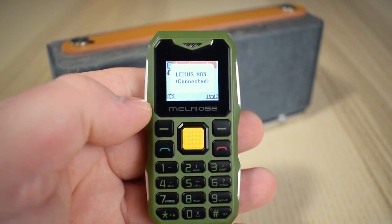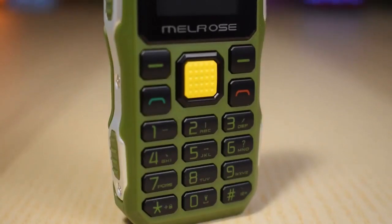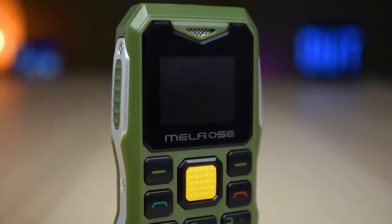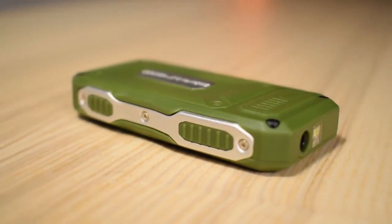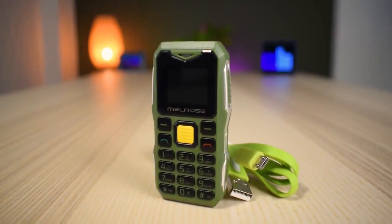In the end, the S10 is not meant to replace your main device, but it is designed as a backup emergency phone, and for that it does the job very well. The calls I made were clear with no static, and considering the size, the extended battery life and the price, in my opinion, this phone is a must buy for everyone.